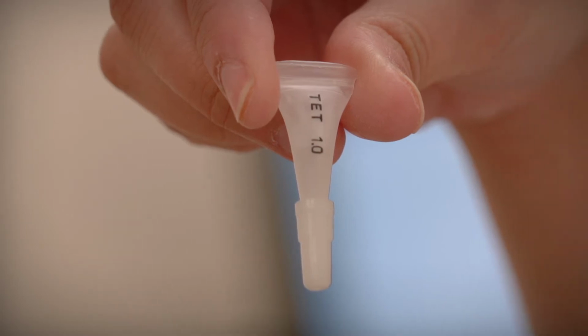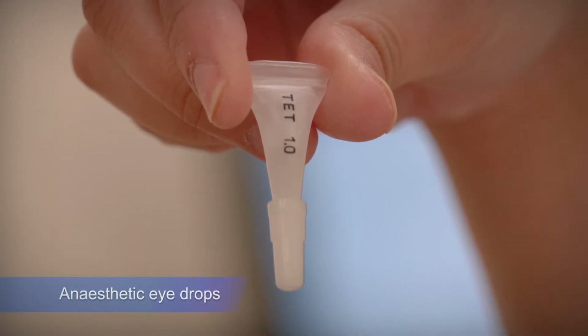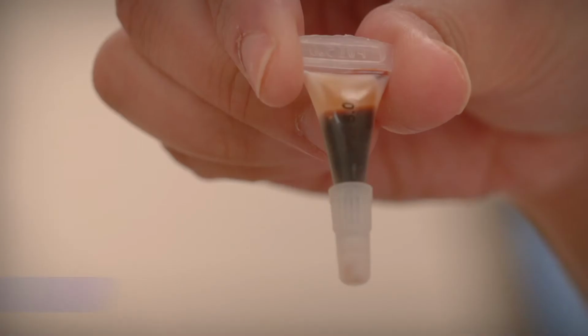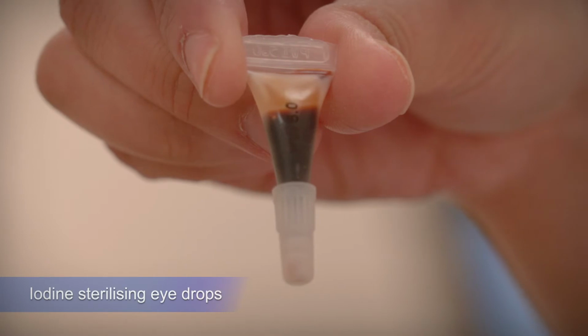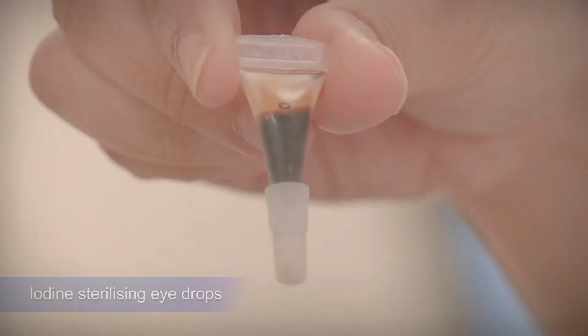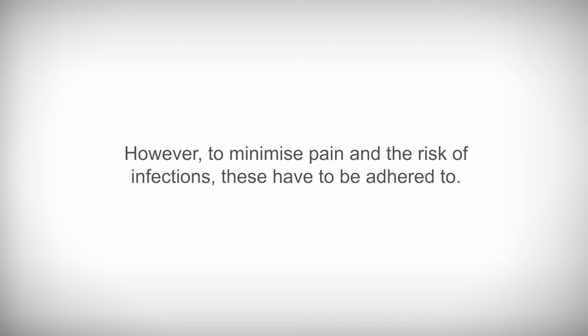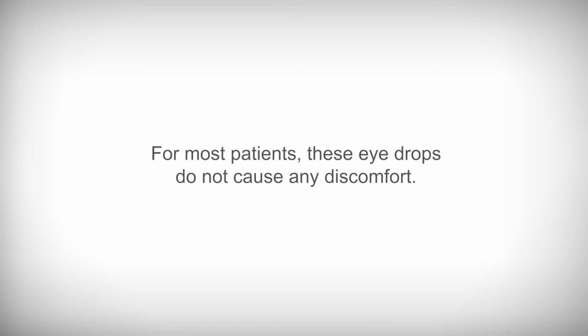In preparation for the injection, we will instill eye drops to numb or anesthetize the eye. This will be followed by iodine eye drops to sterilize the ocular surface. Some patients do complain of a stinging sensation when these eye drops are first instilled. However, to minimize pain and the risk of infections, these have to be adhered to. For most patients, these eye drops do not cause any discomfort.